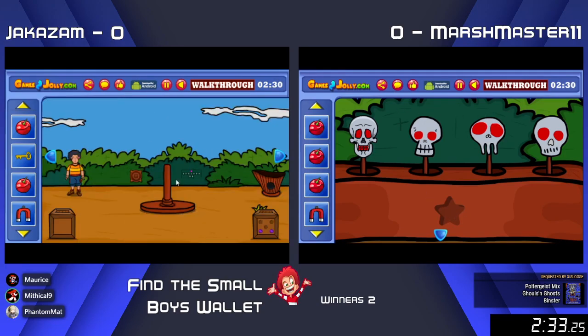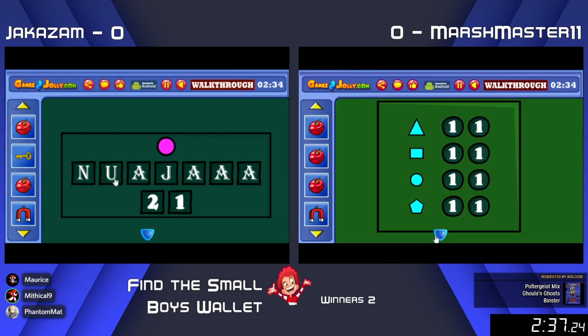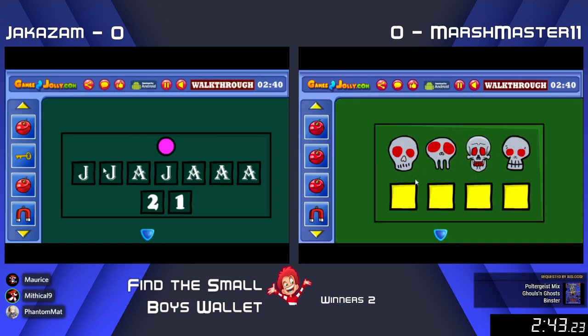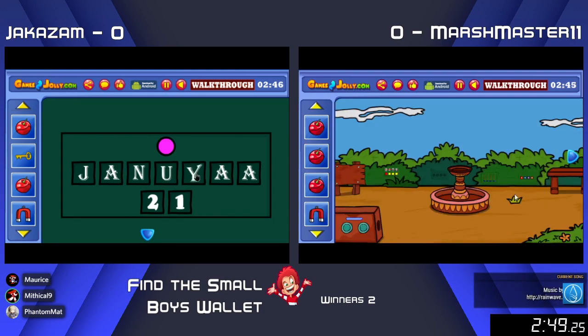This is the Jolly Escape Tournament. It is a tournament of cheesy flash games put out by games2jolly.com. They make one every day. They've accrued a catalog of like 1,600 flash games, and we're just pulling them out at random and racing them. So this is game 1 of a best of 3.